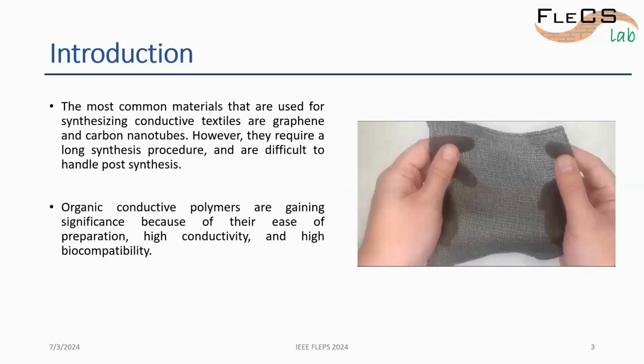There are many ways of creating conductive fabrics out there. You can create CNT composites with cotton strands, or graphene can be used, and so on. What we did is look at conductive polymers, in this particular case polypyrrole, to see if we can create some polymerization in situ so that they are actually attached to the fiber.